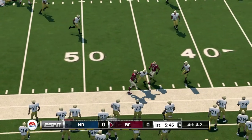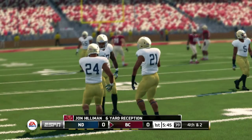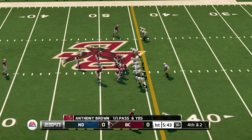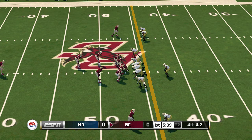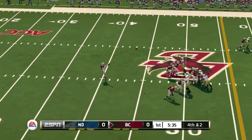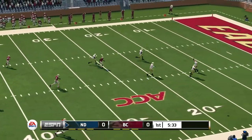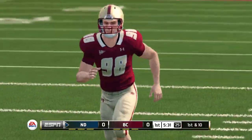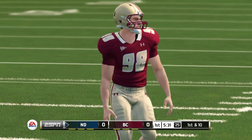Throws complete. He's got space to work. He's pushed out of bounds around the 47-yard line. It'll be short of the first after the completion. Well, good effort by the defense to make sure they got him before he got to the marker. The punter is going to try to pin him deep in their own territory with a good punt here. Little too much leg into that punt. They'll bring it out to the 20.